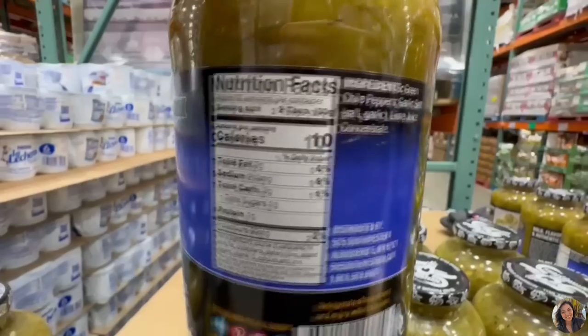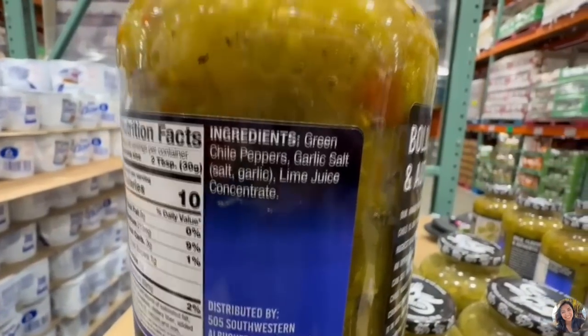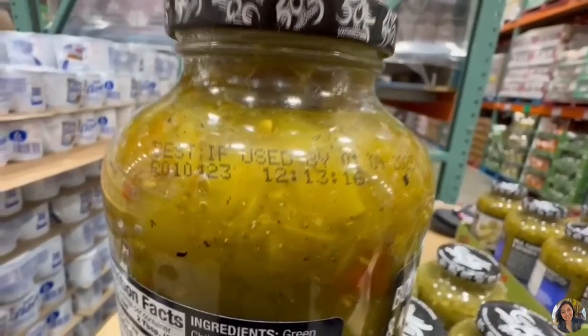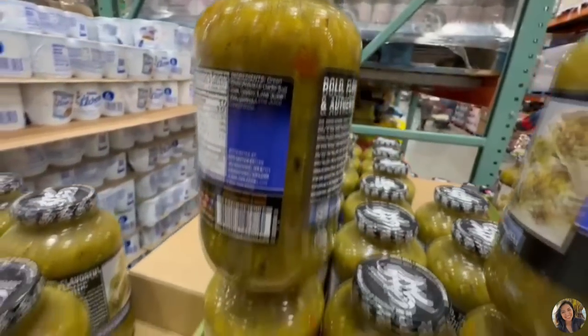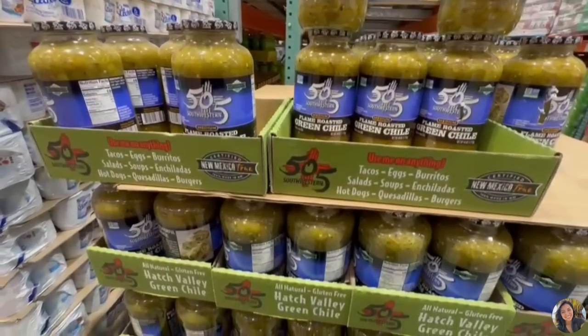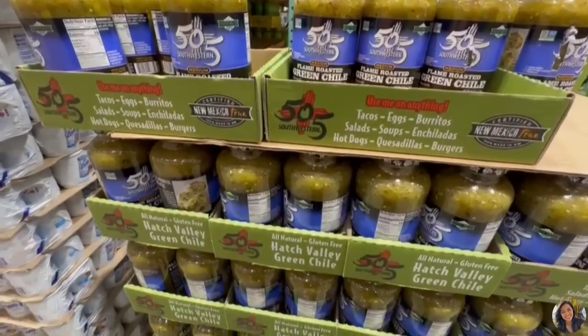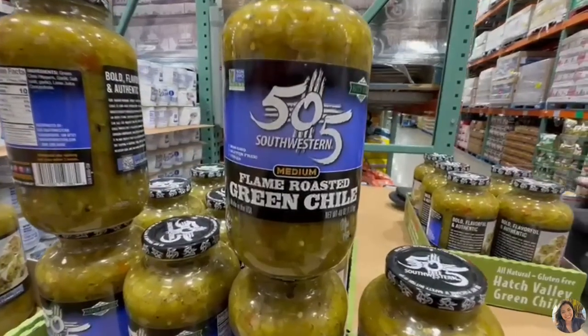Here we have the serving size, 2 tablespoons, 10 calories, and then right here you also have the ingredients. But I remember when they gave me a sample of this at Costco, it was actually really good. I really liked this salsa, and I remember they gave it to me with the Kirkland chips, which was just like the perfect combination. You can put this on anything from tacos, eggs, burritos, salads, soups, or even enchiladas.